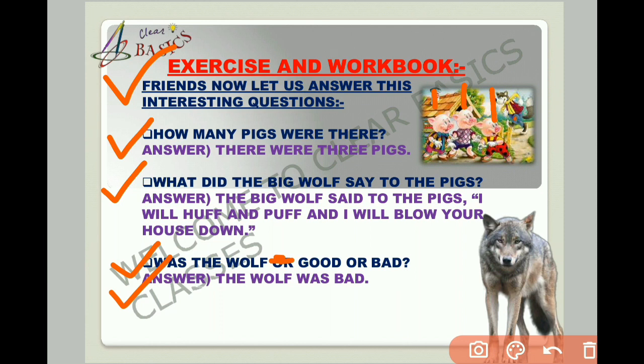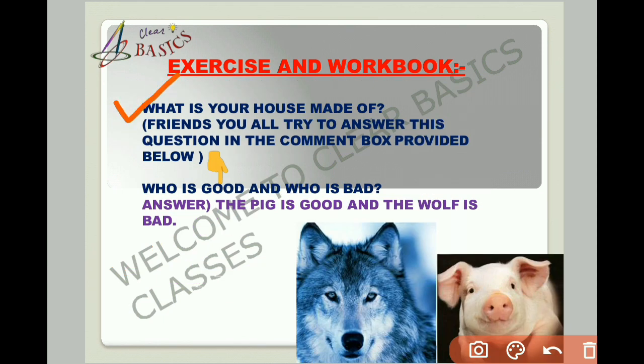Now let us move on to our next slide. What is your house made of? Friends, take your time and try to solve this question and comment your answer below.